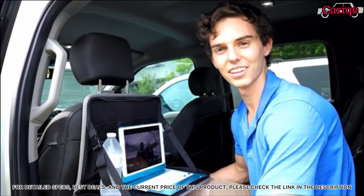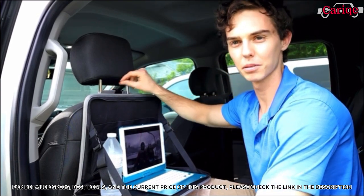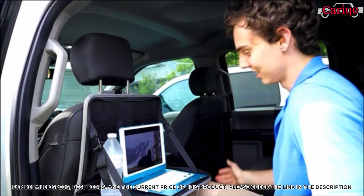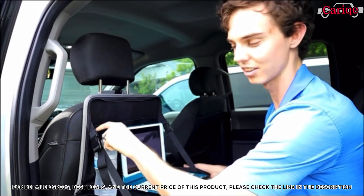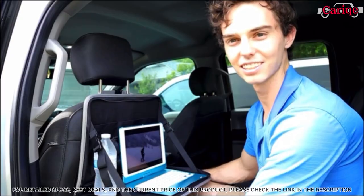Okay, this is what I call the road trip mode. We're in the back seat now, and we took the strap and we put it around the headrest. And then you have this nice tray. You can put an iPad on here or a laptop, and then you can sit back. You can watch your YouTube videos or Netflix, whatever you want. And you still have your drink or use it for snacks for the kids. It's a great option for road trips and the kids in the back.